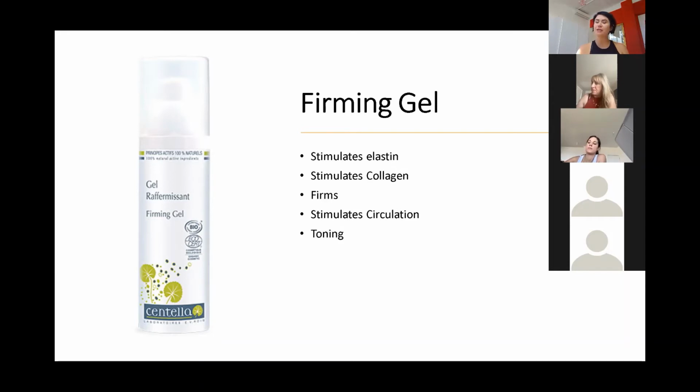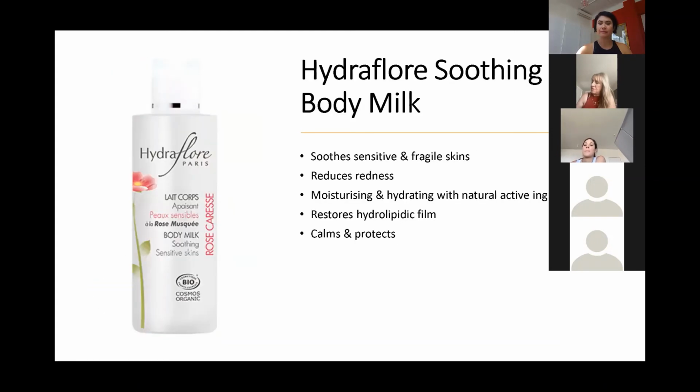So the Dermic Solution is stimulating blood flow straight through to the muscle. It's strengthening the connective tissue. The Firming Gel is then focusing on the collagen and elastin. And it also contains your Centella asiatica, stimulating the lymphatic system, aiding as a vein tonic, strengthening broken capillaries. And then we'll be locking it in with our Hydroflora body milk.